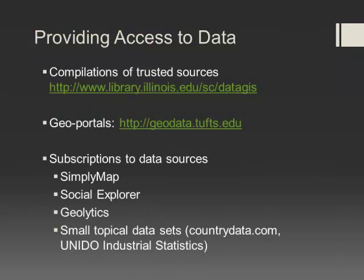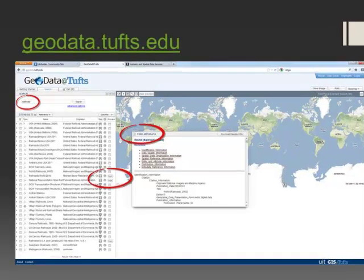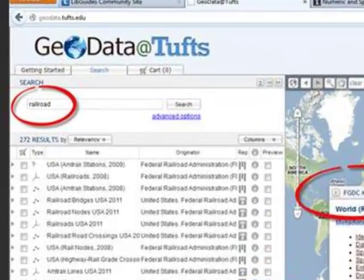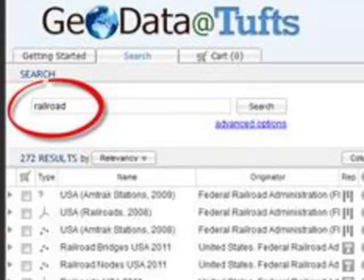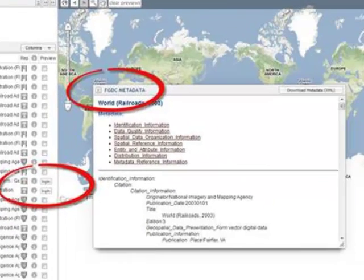Okay, and the next thing, Geo Portals. This is kind of what I wish we could do. Okay, there is an open source product called Open Geo Portal, and you can put it up. You get a map interface. You probably can't see too much of that either. But what I've done, I've searched by subject for railroad. That's the circle up on the left, and gotten just pages and pages of shape files of data about railroads, which I can then map over to the right.